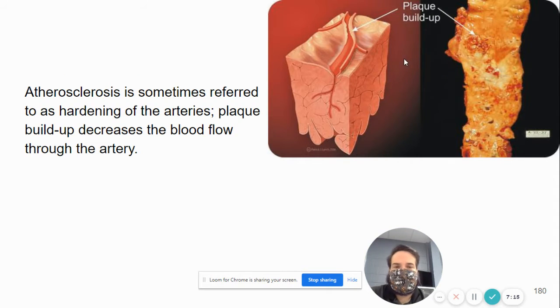All right, so here we have, this is like skin or something, and then we have a cutaway of an artery. And then you see the arrow on the left is pointing to the plaque buildup. And then on the right, you see a real life example. All right.